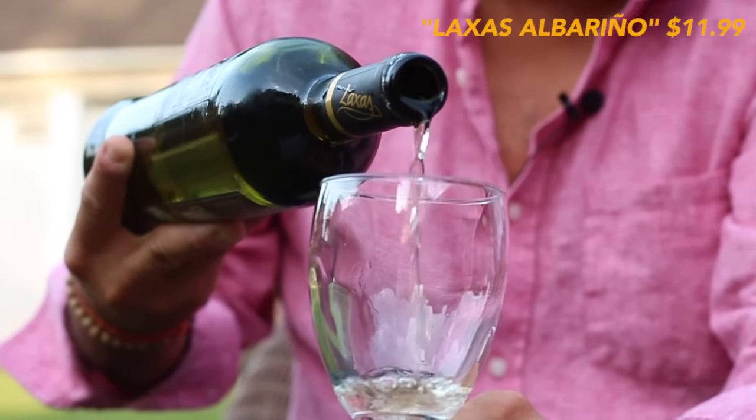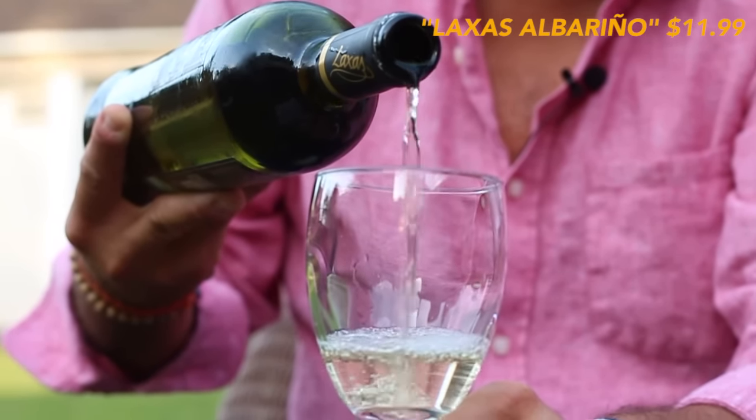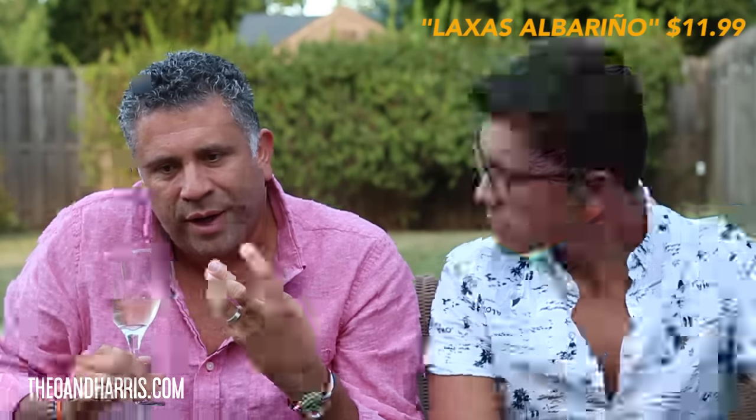Typical and classic to Albariño, this wine has a very citrus note. You smell lime, you smell lemon, you smell zest. You even smell a little bit of underripe pineapple. But tropical fruit, 100%. Okay, let's try this. Cheers.